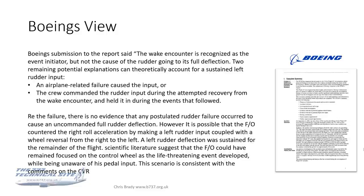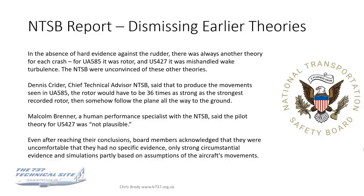However, they say, it is possible that the FO countered the right roll acceleration by making a left rudder input coupled with a rudder reversal from right to left. A left rudder deflection was sustained for the remainder of the flight. Scientific literature suggests that the FO could have remained focused on the control wheel as the life-threatening event developed, whilst being unaware of his pedal input. This scenario is consistent with the comments on the CVR. So again, that's Boeing's take on it. It's clear that's the one they think is the most likely. In other words, flight crew error.